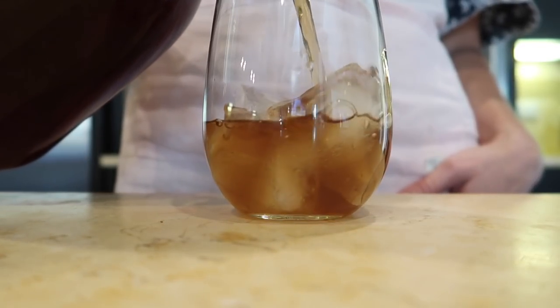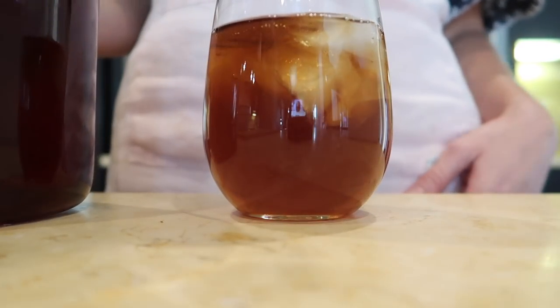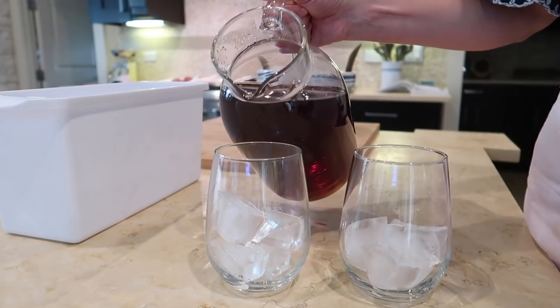The iced tea is ready, so I'm going to serve that with dinner tonight. I really like this pitcher. I think this is going to be a great way for us to enjoy some iced tea this summer.